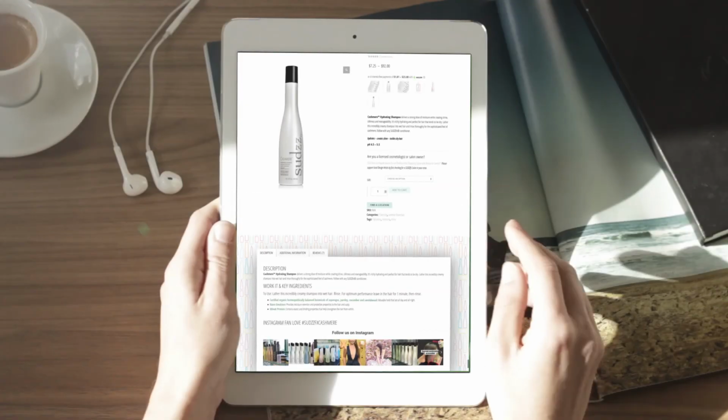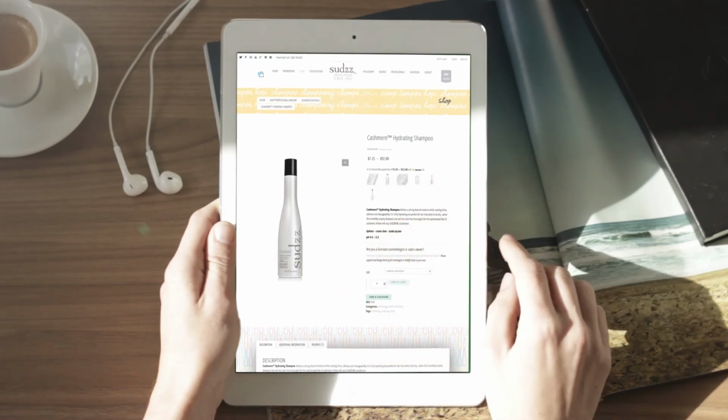Once placed, you will receive email updates on your order status along with your tracking number.